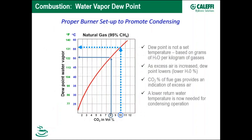Now, combustion is important. That's actually why we talked about it last month. When you start to talk about combustion and dew point, one of the things I run across a lot is the thought that the dew point for natural gas is a spot frozen in time. Dew point is 135 degrees Fahrenheit. The answer is it's 135 Fahrenheit sometimes. Dew point is really based on the amount of water vapor in the air, like we talked about in the beginning, grams of water vapor per kilogram of air. It's about the combustion process.